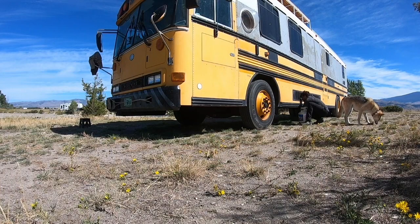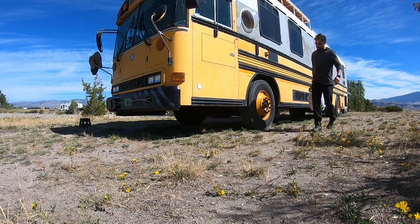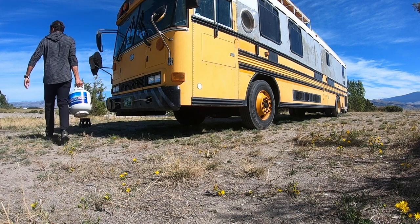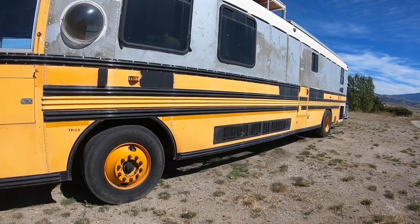Being that today was moving day, it was time to pack everything up. The first thing I do when I'm about to leave is pick up the propane tank. Obviously, you don't want to be dragging an IED underneath your bus if you forget to unhook the propane.